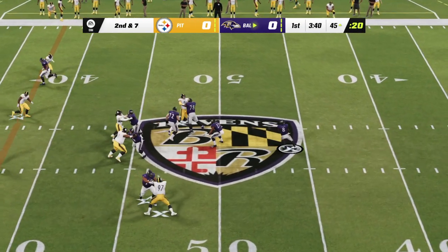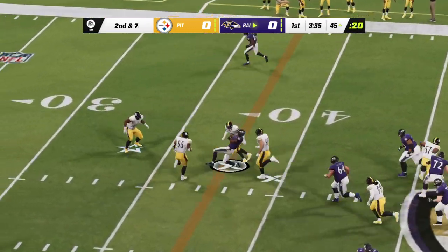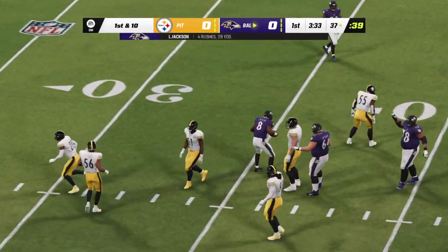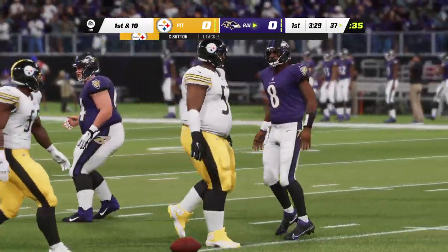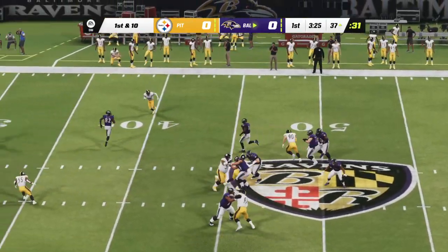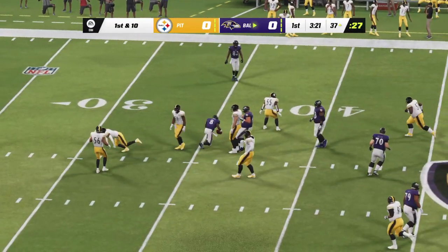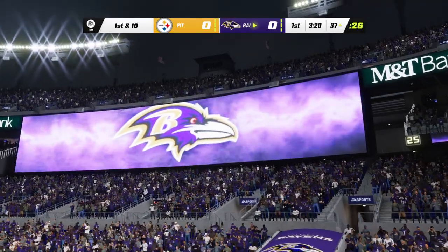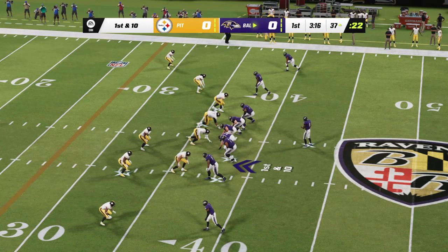Off the play fake to Dobbins, here's Jackson. And he will slide to a stop. He does have the first down. Give him 7 on the tuck and run, and it'll give him a new set of downs. This early in the game, it's all about making steady progress downfield, hoping to lead to early points. And you can do it with your actual play calls, or sometimes something a little more improvised, as we just saw there.